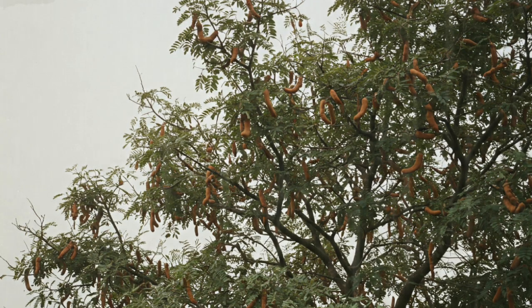Tamarindus indica, a tangy tale of a tropical treasure. Tamarind, scientifically known as Tamarindus indica, holds a special place in my heart and kitchen. This tropical wonder, with its tangy flavor and versatile uses, has shaped culinary traditions and herbal remedies across the globe.